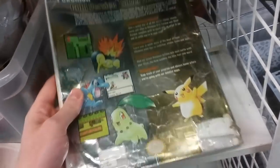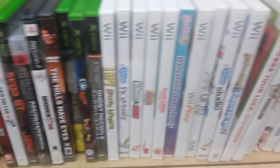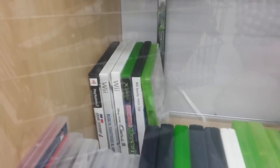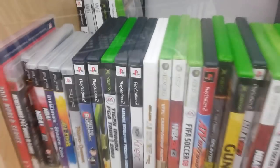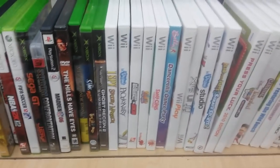Here's another section of games. I picked up that Sega GT with the Jet Set Radio Future. The game wasn't actually in there though, and then I picked up this copy of Wii Sports. Inside of that Jet Set Radio Future case was Jedi Knight, Jedi Academy. These games are normally $2.99 a piece, but I chit-chat with the lady who works here. So she gave me the two games for a dollar each.